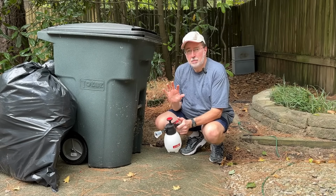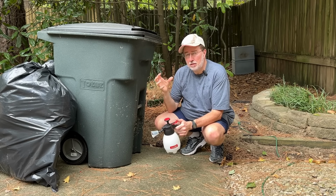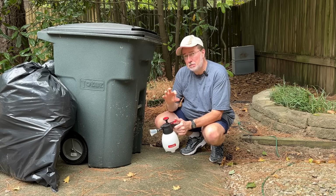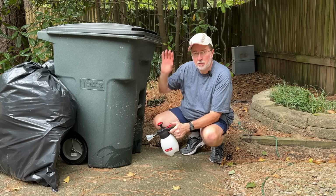Now, this is an area that most people don't think about spraying, but around your trash cans that will draw in ants and all sorts of roaches and everything, and at the same time spiders. So it's a good idea just to spray the base of your trash can and maybe on the inside as well.